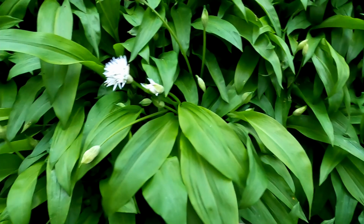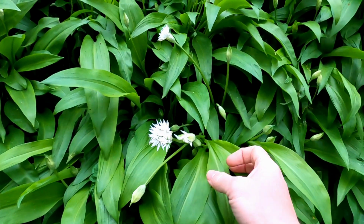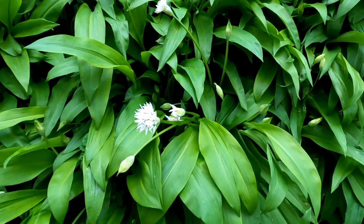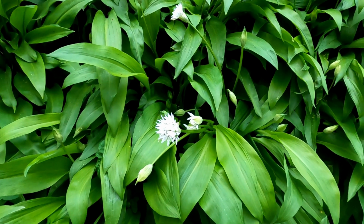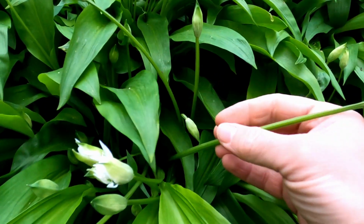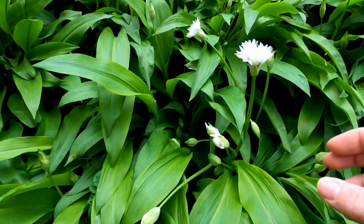Now the leaves are quite obvious. You can see this colony here is quite large, and it will spread like this, and the leaves are quite big really. They're about 6 to 25 centimeters long, and they come from a curved stem which is about 5 to 20 centimeters long. Now the stem, it's quite tricky to see there, but you might be able to see it against my hand. You can actually see that it's quite sharply angled, almost like a triangle shape as it comes up there.